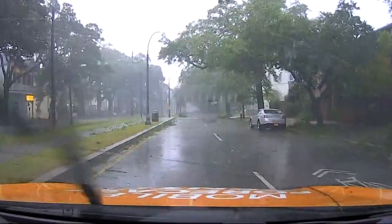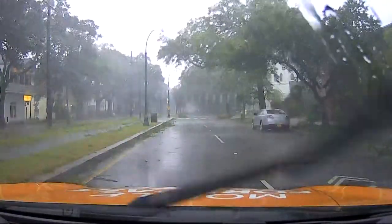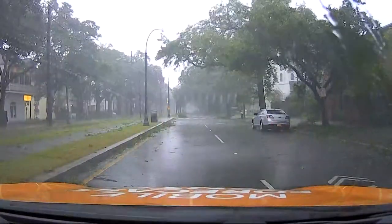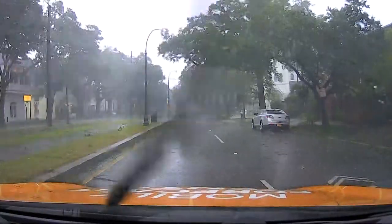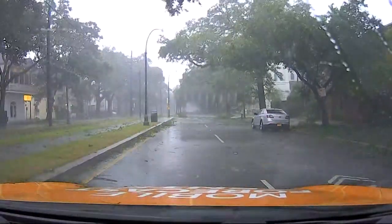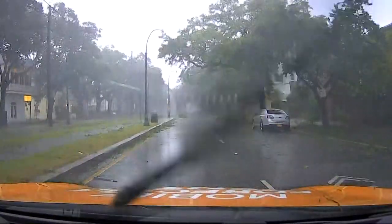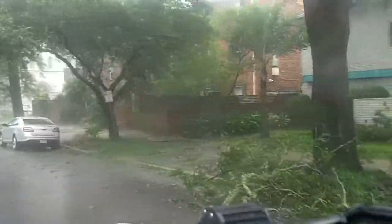This is the Cabana Club Gardens in the 2800 block of St. Charles Avenue. I'm going to switch cameras for a second, and I'm going to swivel over to show you some of the tree limbs that are down here. Again, nothing catastrophic, but it will give you an idea of what the storm is doing here.